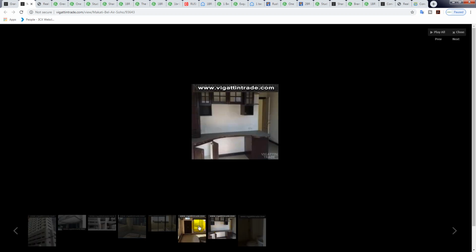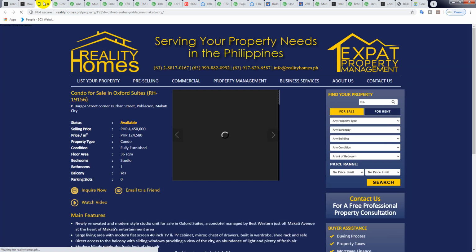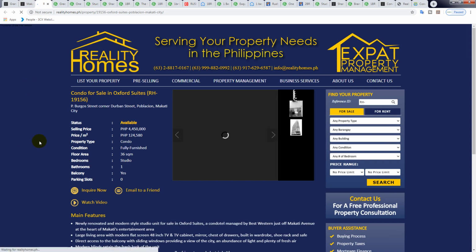Actually, I looked at one of these back in the day, probably in 2014, 2015, and they were asking 3.5, 3.6 million then, and it was a foreclosure. So this price is extremely good. 67,000 peso in Makati. That's laughable.